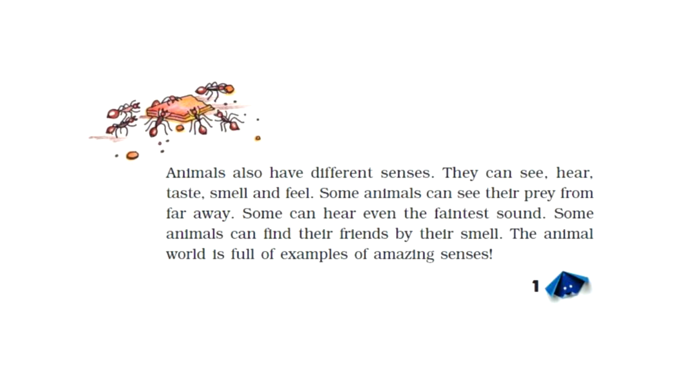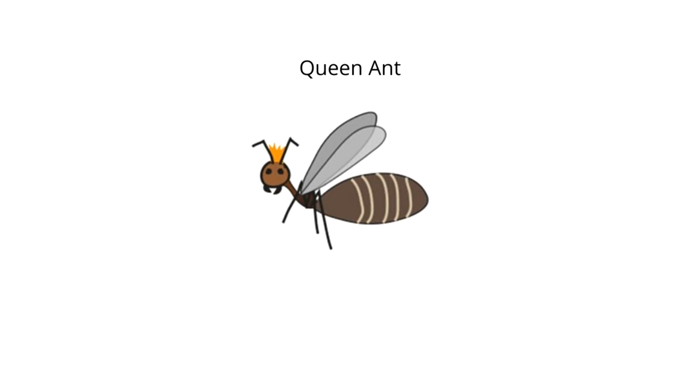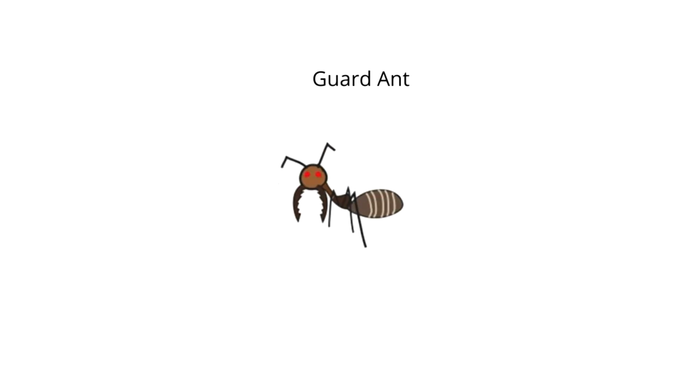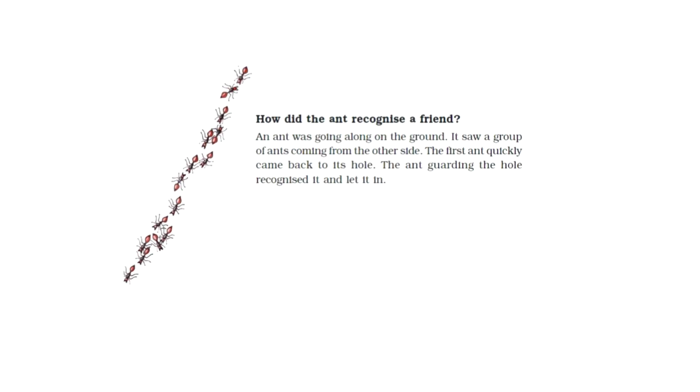Isn't it, children? Now we are going to learn about the super senses of ants. There are 3 types of ants. They are queen ant, worker ants and guard ants. They all live in a hole as one group. Even in the classroom, when your teacher makes different groups to do the activities, you won't go to the other group and like to be with them. Am I right, children?